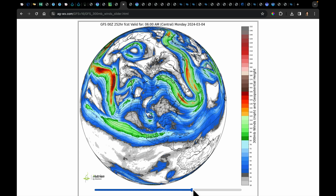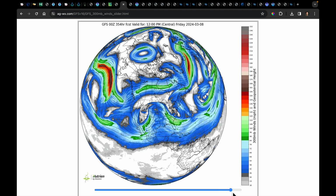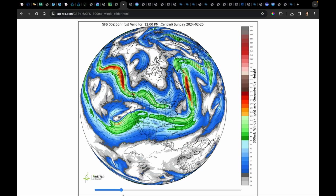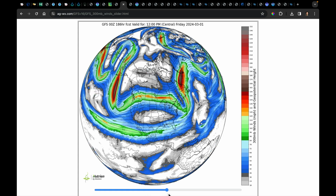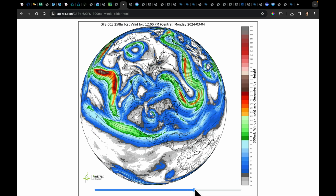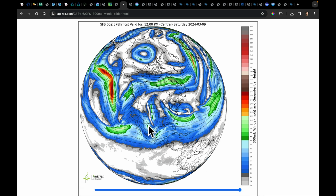And I know I'm using a single operational run. I don't think the atmosphere's done. I think around the 7th, 8th, it does it again. So that means we've got a system on the 27th, 28th, 29th. We then wait. The next one comes in on the 2nd, 3rd, 4th. There that one is. And then we have another one, it looks like, on the 7th, 8th, and 9th. This is what March does. These are March lions, as we call them, right?